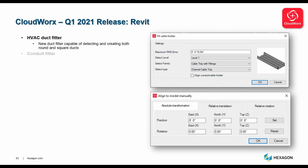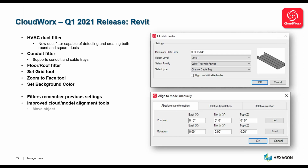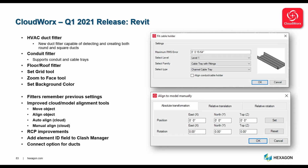Now, this next slide, I'm not really going to, again, go into too much detail. There was almost too much to fit in regarding the CloudWorx for Revit release. There's just so much stuff that has been added in this last release on top of what we did in the 2020 release. But key here for me are the HVAC duct fitter, the conduit fitter, and the floor and roof fitter. They're all things that have been asked for time and time again.